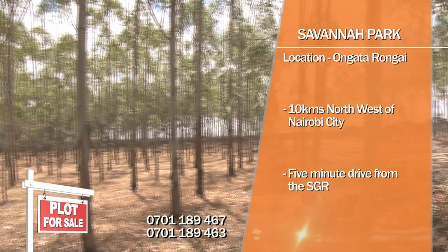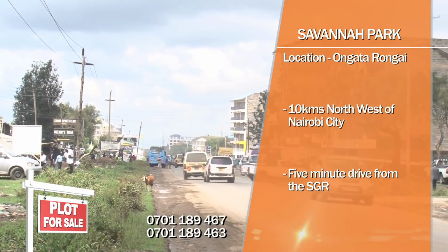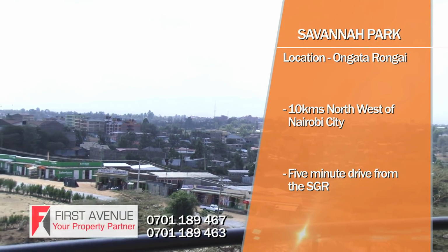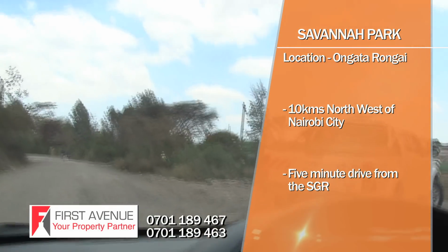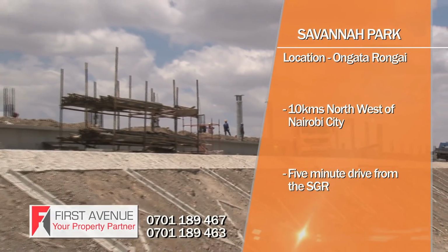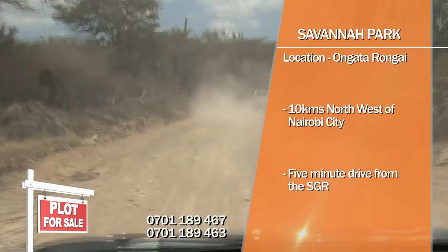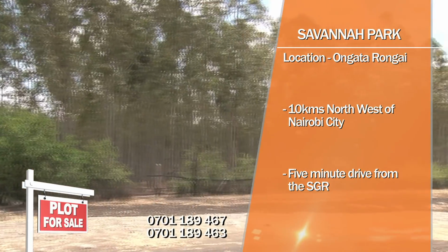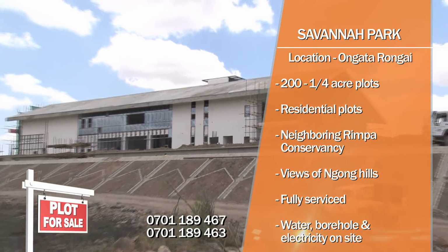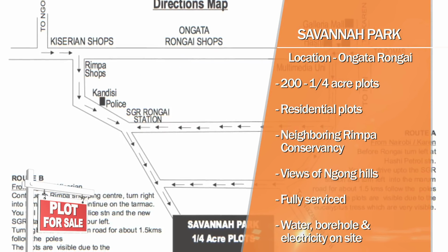Savannah Park Rongai is located in the outskirts of Ongata Rongai town, which is one of the satellite towns 10 kilometers northwest of Nairobi city. The property is near the road linking Ongata Rongai, Nazarene University and the new SGR station. The road from the SGR to Savannah Park is graded to Maram standard and is just a 5-minute drive to the entrance gate. Savannah Park Rongai has 200 plots located 1 kilometer from the new Rongai Kiserian SGR railway station and 3 kilometers from Nazarene University.